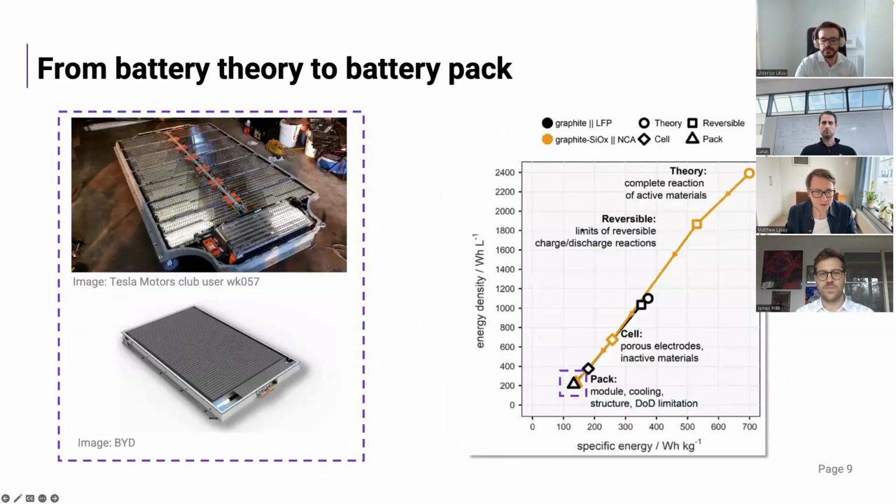And in our article, this has been illustrated with this comparison. In this comparison, we have two state-of-the-art but rather different system concepts, which are pretty current at the moment.